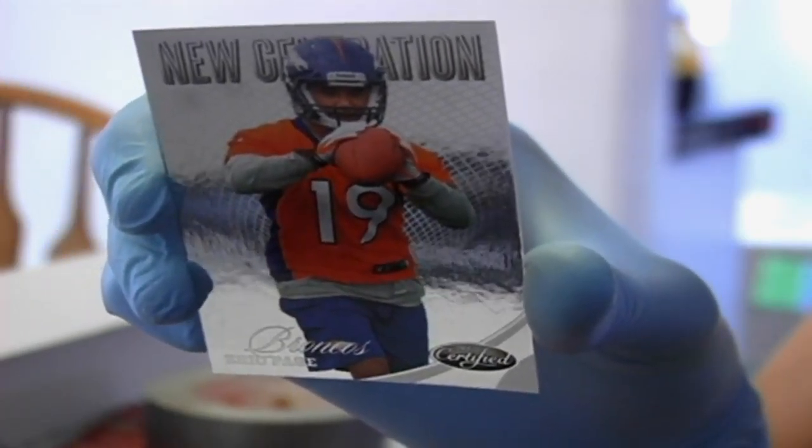Can you hear the dogs in the ice cream truck? Eric Page. Another Devin Still. We got a couple of them here.